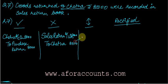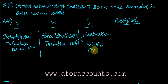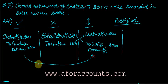Now the reverse entry is Chetna account debit to sales return, 8,000. For rectified entry, compare the right and the reverse entry. So Chetna in debit, so it will be Chetna plus Chetna, 8,000 plus 8,000, 16,000. Purchase return credited and sales return also credited.